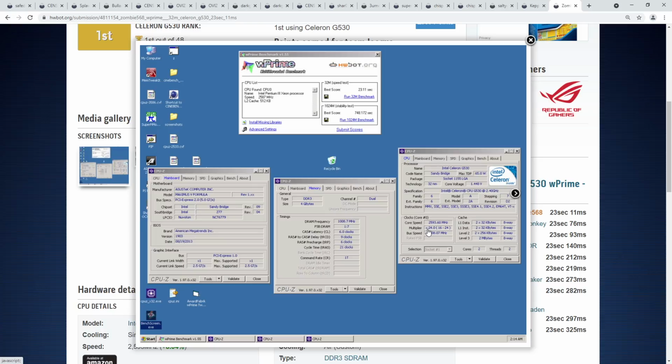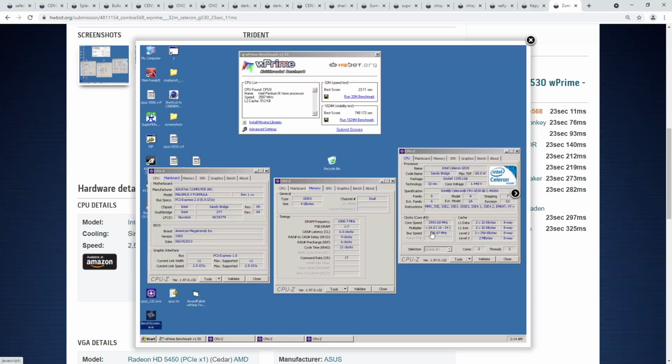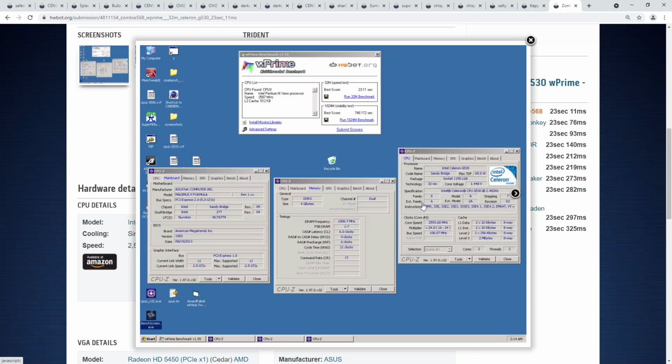So yeah, Zombie here pushed the Celeron G530 from 2.4 gigahertz to not even 2.6, approaching 2.6 gigahertz. So a literally 8.04% overclock, because that's by how much he raised the BCLK. But that is actually impressive. The thing is, 8% more BCLK on Sandy Bridge is hard. That is hard to do, because everything in the system tends to get upset when you do that. And this is on phase change, which I believe actually helps with the BCLK margin on these CPUs.